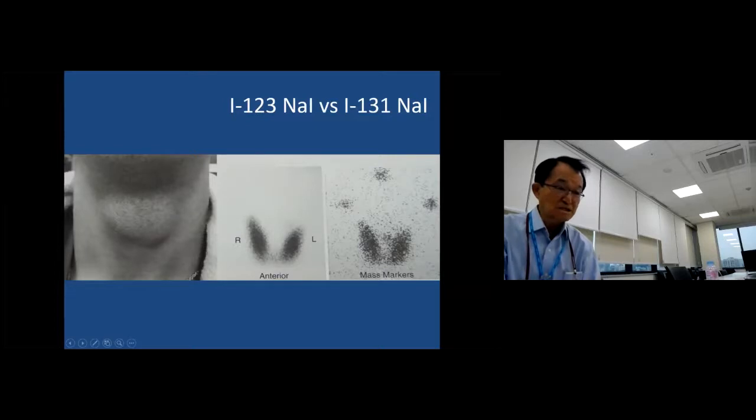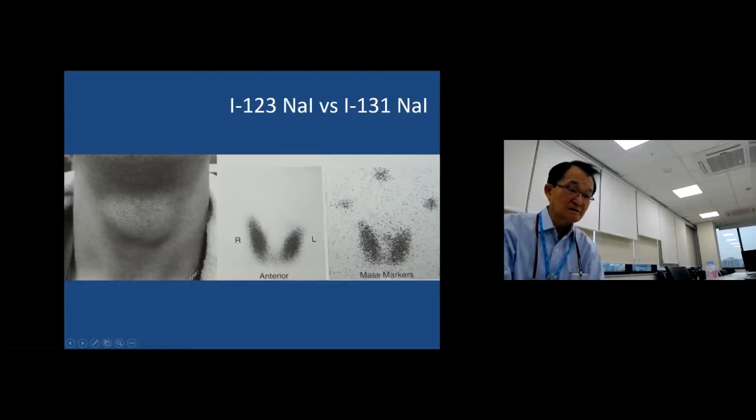But you notice the images look very non-uniform, or maybe the dot is too big, with high energy and background here. These are markers.